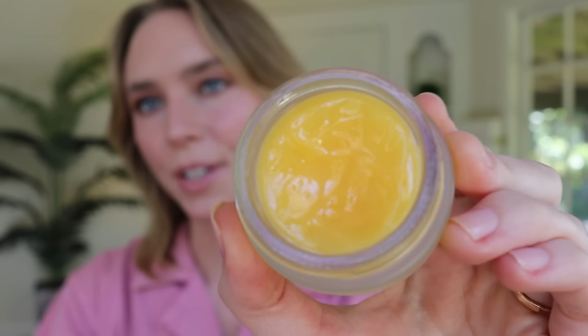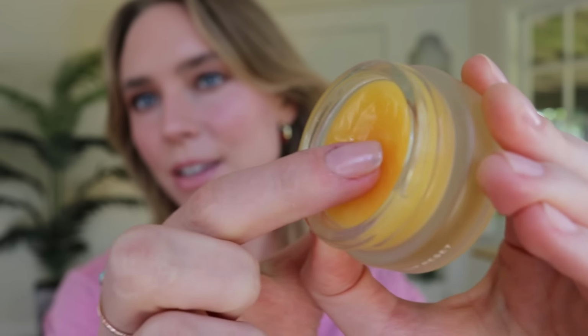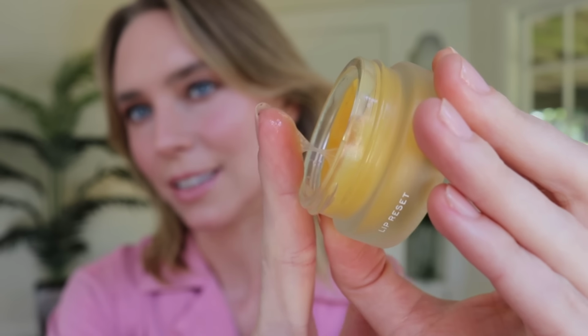And to make sure you really understand what I mean by melty, I think you can see how it gets really melty. That's what I mean by that.